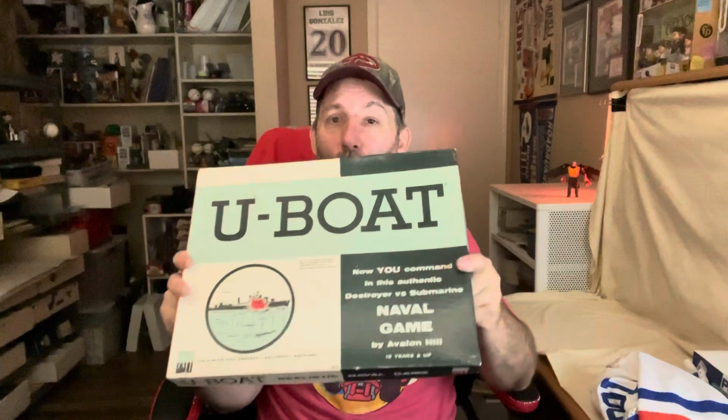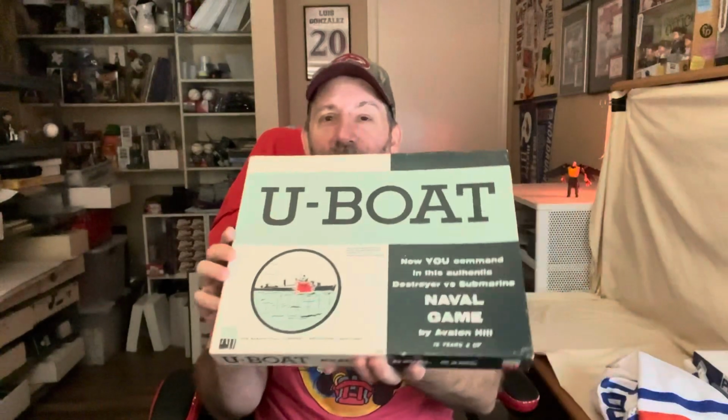And then I also have one of the board games. This is called U-Boat, and this is a naval game where it's destroyers versus submarine. Most of these games are like World War II theme. That seemed to be a very common game theme for the 1970s when they made all of these games.